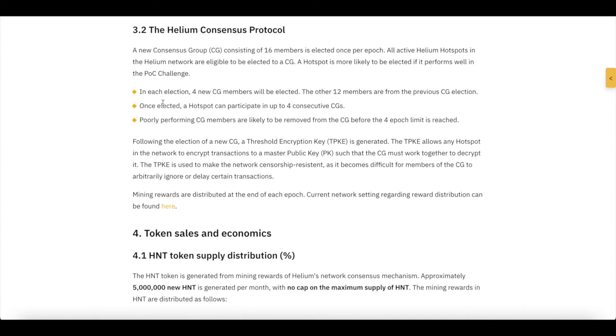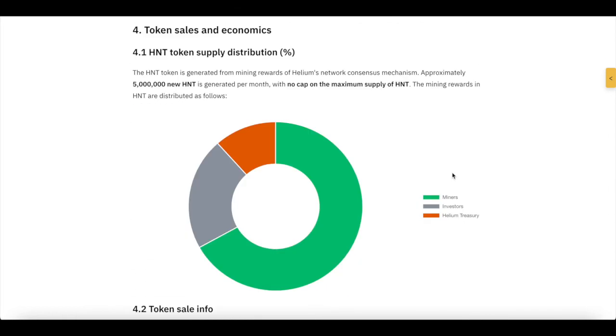Now they go into more detail of this, in each election, what takes place once elected, and poorly performing CG members are likely to be removed from the CG before the 4 epoch limit is reached. So they go through some strict information, which is really good for their protocol overall. So I really respect them for what they're doing. Now this will be the final thing that we finish on, the token supply and the distribution.